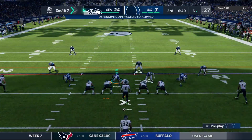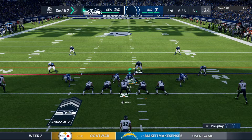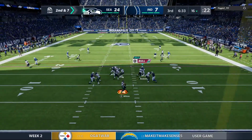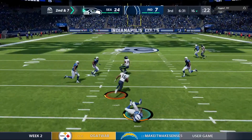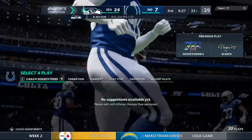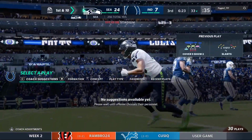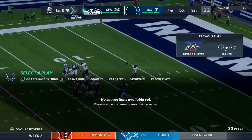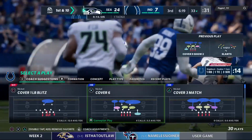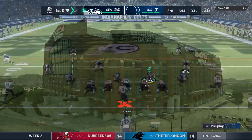And the last run got 3. Now here's 2nd and 7. Throwing is Wilson. And this a quick slant to Lockett. And he's going to get this one across the 30-yard line. Just his 2nd catch of the game so far. This one moves the chains. And while we may be looking at the scoreboard, this offense certainly is not, because they're showing no signs of backing down, even with a 3-score lead here in the 3rd quarter.